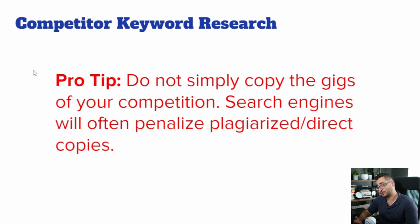Pro tip, this is super important. When I took that SEO course through Coursera, one of the things it taught me was that search engines do not like it when content is copied word for word. So I talk about competitor research when it comes to selecting keywords for your Fiverr gigs. Do not simply copy the gigs of your competition. Odds are Fiverr, if it operates like most other search engines, might penalize that gig for being a copy. And I know that you can actually report gigs that are copying other gigs. So use them as inspiration to figure out the keywords, but write unique gig descriptions to suit your own unique, specific gigs. Trust me, this will help you.